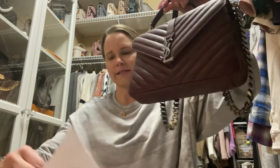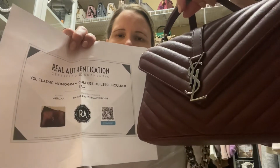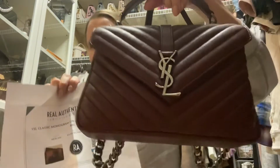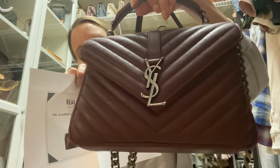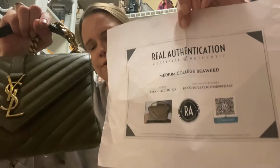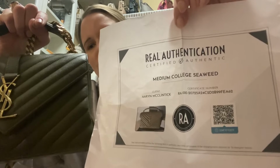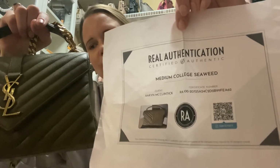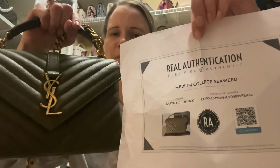Now, since I got the Rouge Lesion from Mercari, I did get an authentication from Real Authentication. I also kind of did my own homework because I have multiple YSL or Saint Laurent bags in my collection. And I have no doubt that this bag is authentic based on other characteristics such as the font of the serial code and placement of things like that. But when I went ahead and bought the Seaweed one, I used Real Authentication again. Now, the last I checked, Mercari was offering free authentication because they lowered the threshold. This here will cost you, I think it's around $35 if you buy it separate from Mercari. So it is a good deal as long as you find it reliable, and I've heard mixed results on that. I had confidence in it because I know the brand pretty darn well.